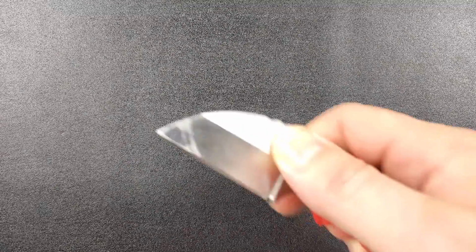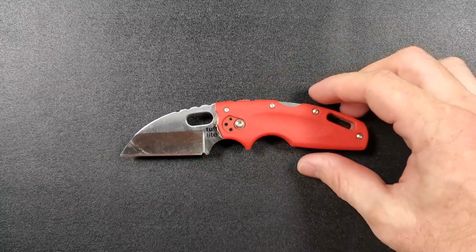Number 10, we'll go with 10 being the least carried all the way down to number 1 being the most carried. Number 10 is the Cold Steel Toughlite.